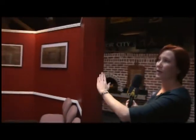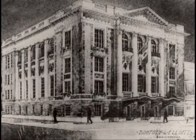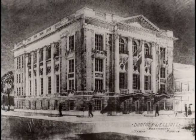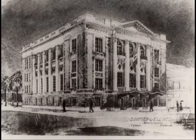On the inside here, we have a couple of original drawings by M. Leo Elliott and B.C. Bonfoy. They designed a number of buildings down here. These happen to be of the Cuban Club and of the Ritz Theater.